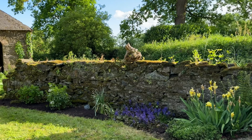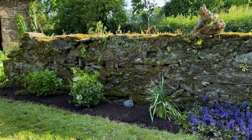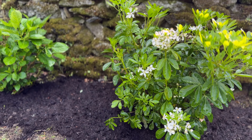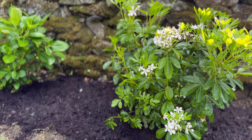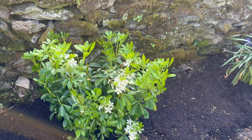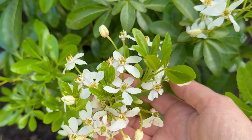Well, I am done with my garden for the day. It took me longer than I expected. I have a Mexican orange blossom tree. I don't know if it's a tree or a plant, whatever it is, but bush. But these smell so nice.